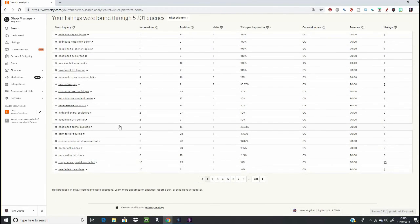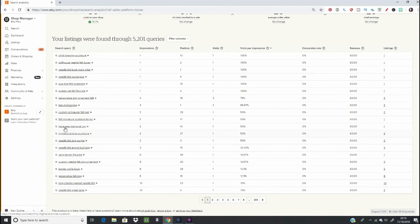But so interesting to see what people are searching for and the click-through rate. If they're finding me on it, are they likely to click it? So if you have things that have a high level of impressions and get a lot of clicks, have a high visit per impression, then these are tags that you should maybe think about focusing in on a little more. What other columns have we got?